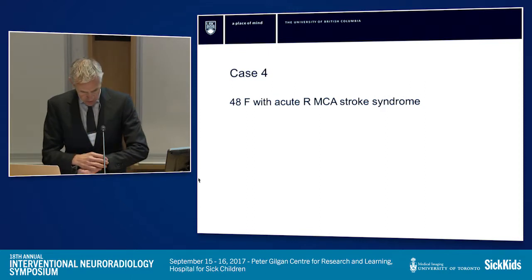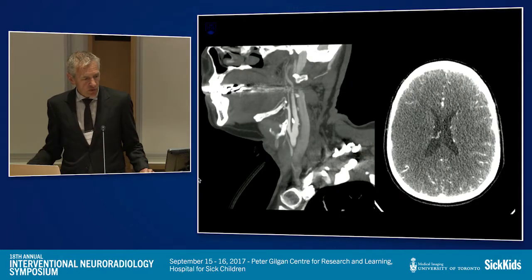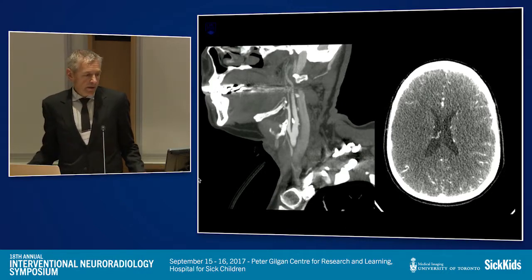The last case I'm going to show is a 48-year-old woman with an acute right MCA stroke syndrome. This was a woman who was actually crossing the border from Canada back into the United States when she became acutely dysphasic. She was quite young, no stroke risk factors, but she'd had a spontaneous coronary artery dissection previously. And there's a hospital called Peace Arch Hospital, which is very close to the border, and she was taken there, and this was her CTA done at the time.